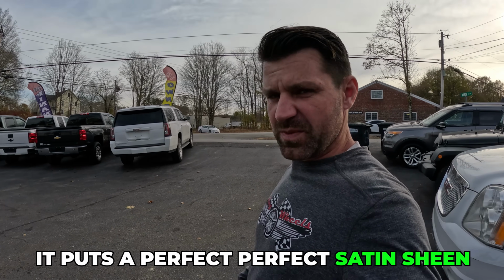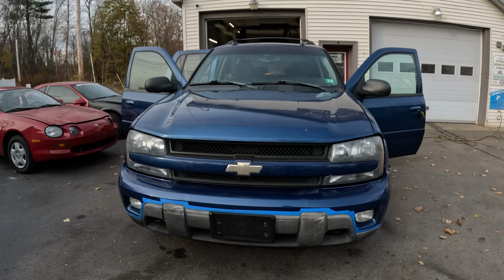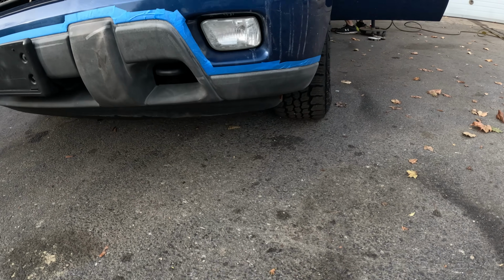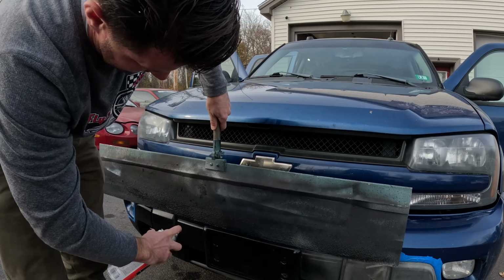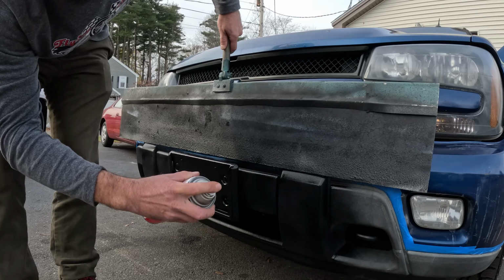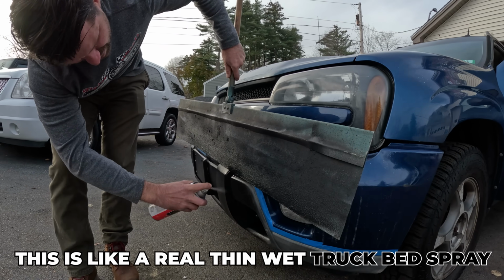What I like to use is a truck bed coating for lower panels. It puts a perfect satin sheen on the panels, and it looks amazing. So look at the front of this right now. That right there. And then give me one second, we'll do it again. I like to keep it kind of far away. It dusts on better. If you put it too close, it runs because this is a real thin, wet truck bed spray.